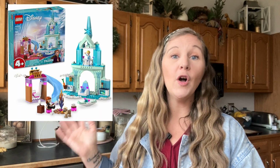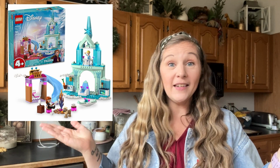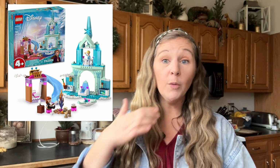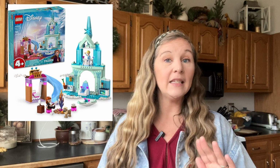The next thing that I found in the toy department was this beautiful Lego kit. It is Frozen. I mean, there's really not much else to say. Legos, Frozen, all the things that kids love. I think it's perfect. And this one in particular is super duper affordable. In the past, I've seen Lego kits for hundreds of dollars. So the fact that this one is in the $30 range is really quite wonderful for a Christmas gift.